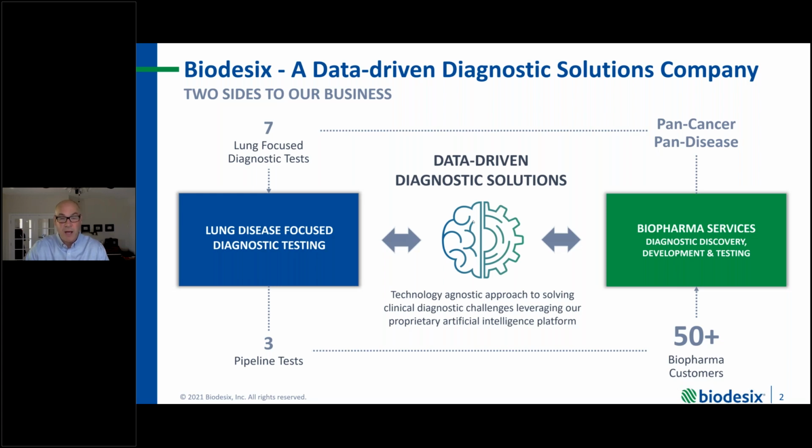We also have 3 pipeline tests, one that we call primary immune response that predicts outcome in lung cancer patients to treatment with immune checkpoint inhibitors. Another called risk of recurrence that predicts risk of recurrence after surgical removal of a lung malignancy. And then an NGS test, a rapid turnaround next generation sequencing test for therapeutic guidance.